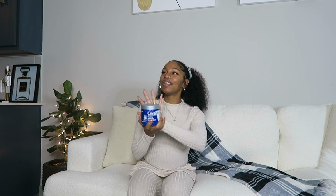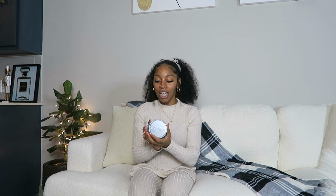Next, we have the holy grail for my face, this CeraVe healing ointment cream. This is the only moisturizer you need for your face. I've tried different ones, even the CeraVe moisturizing lotion. I'm not really too much of a fan of that. This just tops it. It gives that Aquaphor texture, but it's not super oily. It's really moisturizing. I can put it on my oily skin and not feel like I'm clogging my pores, you know?